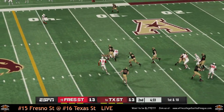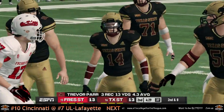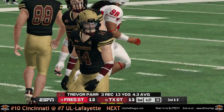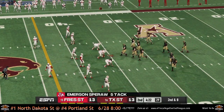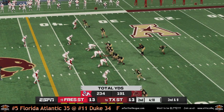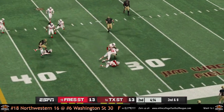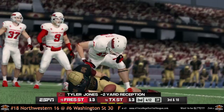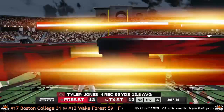They're going to come out passing. He passes over the middle for, I think it was a couple yards, 5 yards, something like that. Second down. Screen pass. He's got his halfback. Tackle at the 33. Screen pass, and he's negative 2. Brings up 3rd down.